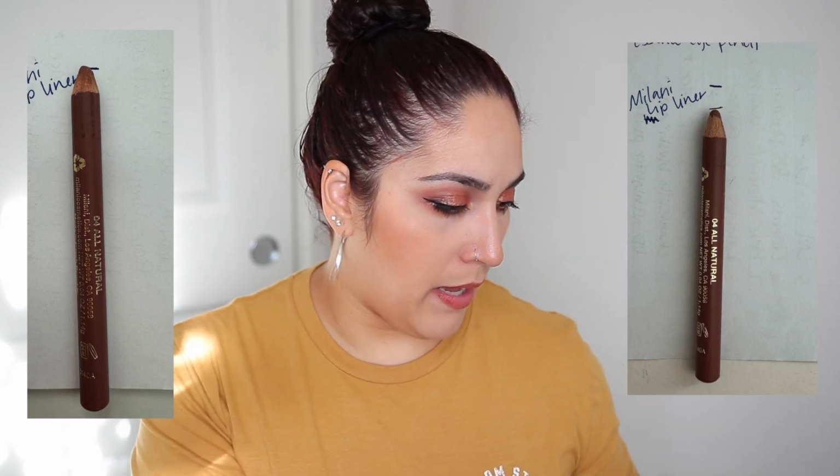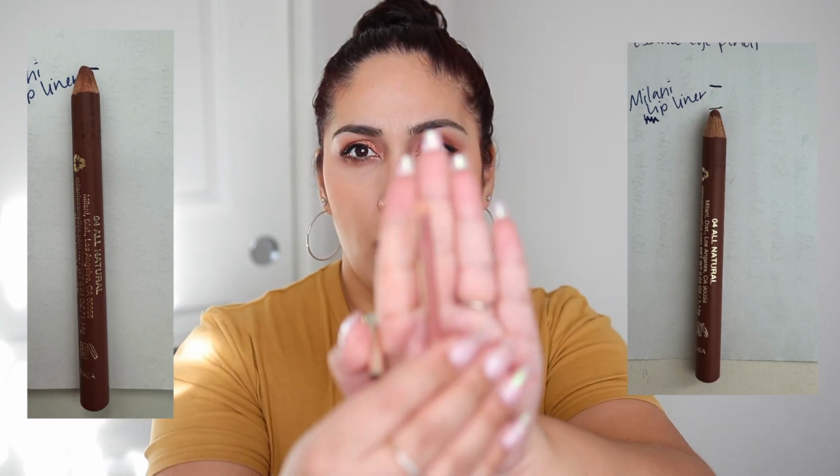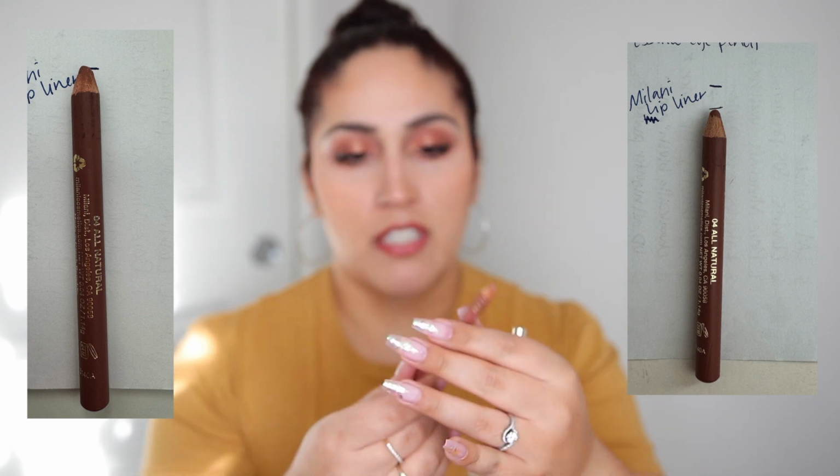Then the last product is my Milani lip liner. This is the Color Statement lip liner in the shade All Natural. This one I used 14 times. I do need to mark it on my tally there, but there's not that much left in here. I really need to finish it off, but I feel like this color is super lighter than my lips are, so I feel like I'm blanking out my lips when I use this, which is fine, I guess, because I could be applying something else over it just to get my usage out of it. This is so old that I really need to finish it off or just get it out of my collection.